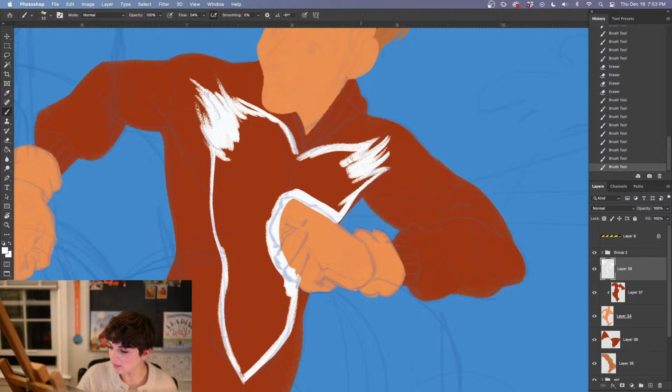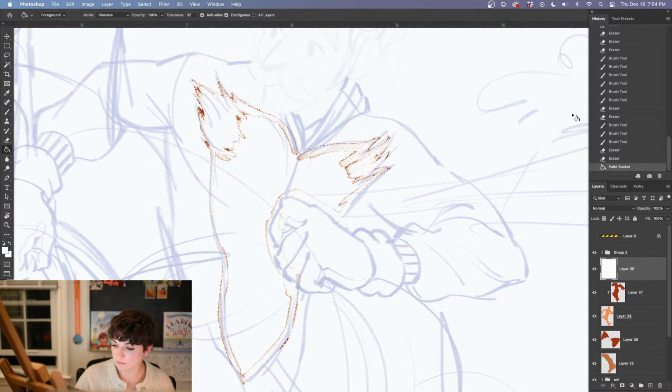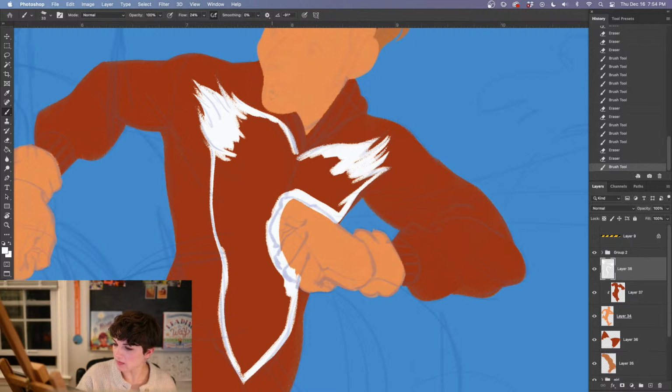If I have a gap somewhere, the paint bucket paints the whole thing. Why? I don't see any gaps, but I must be missing one somewhere. Oh, duh. There it is. Okay.